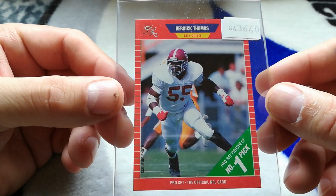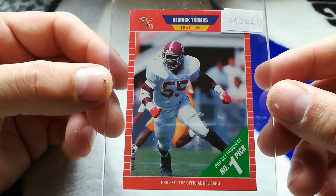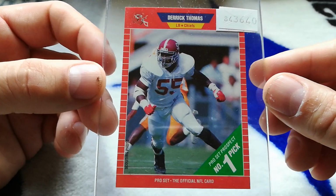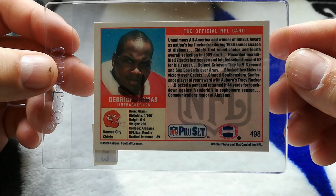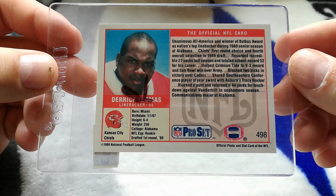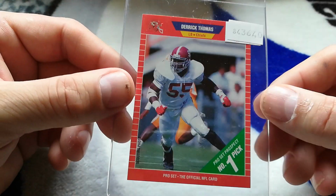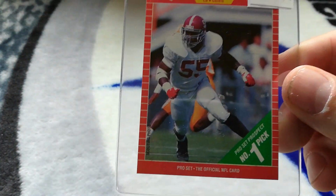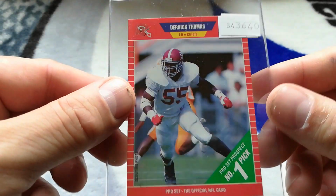And you got Derrick Thomas. I know it's only his Pro Set, but I thought it was a pretty solid card. Looked pretty mint to me. So had to get that. Derrick Thomas, huge fan of his. I'll never forget that when they played the Seattle Seahawks and he had 7 sacks. He was just a monster. Dave Krieg, poor dude that day.